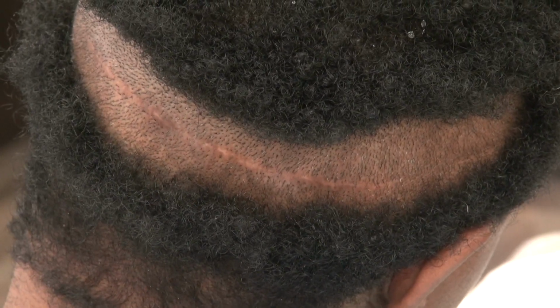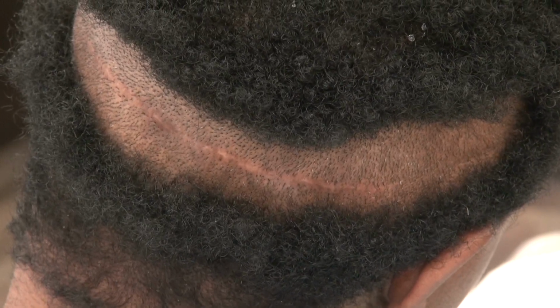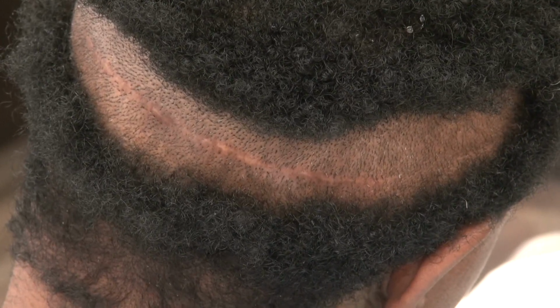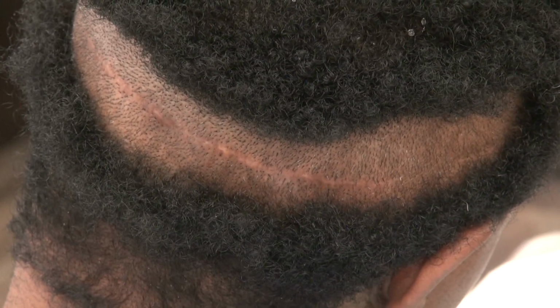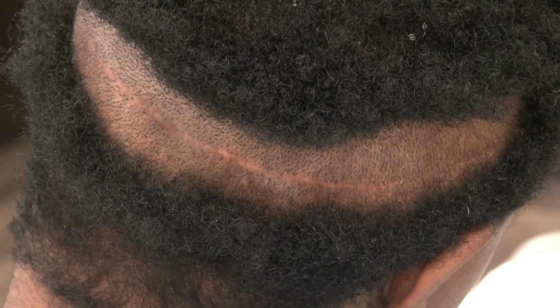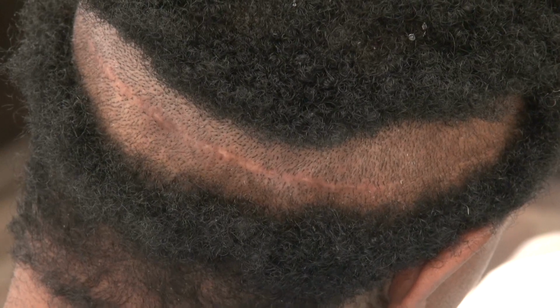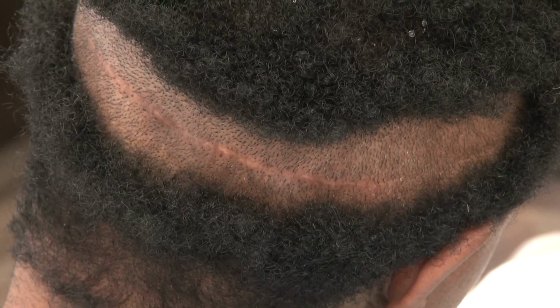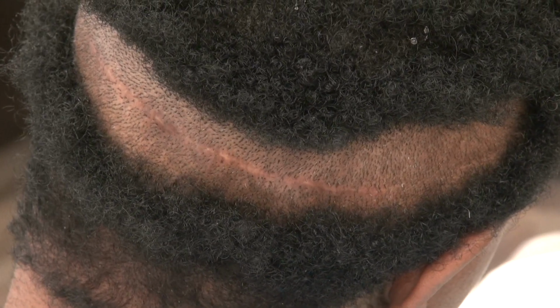So this is the demonstration of the scar. I perform both FUE and FUT, and again, both FUE and FUT leave scar. But again, to select the type of scar, the type of technique, it's all individualized. So again, you're not going to go wrong with either one because you're going to have a good result, whether FUE or FUT, but the FUE grows 5 to 10% less than the FUT.